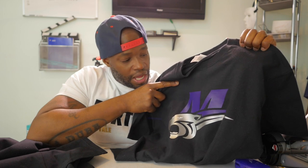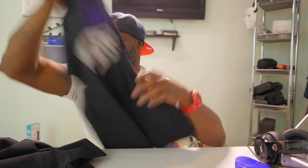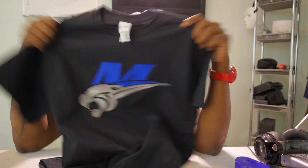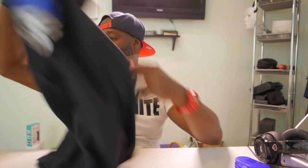So I kind of had the purple out already, and in my mind somewhere I thought they wanted purple also, so I made a purple shirt. But when I sent them the picture, they're like, isn't that supposed to be blue? So I had to do it over. Yeah, came out great.